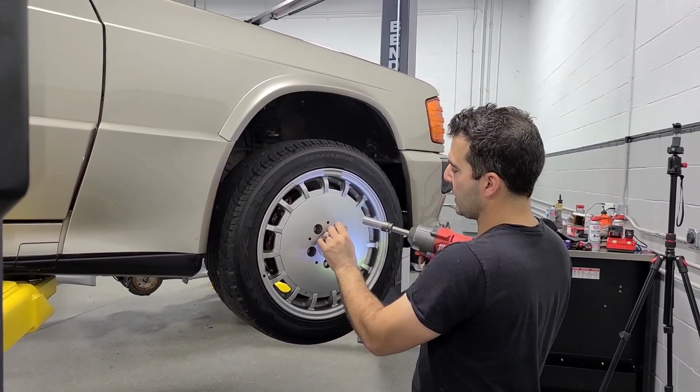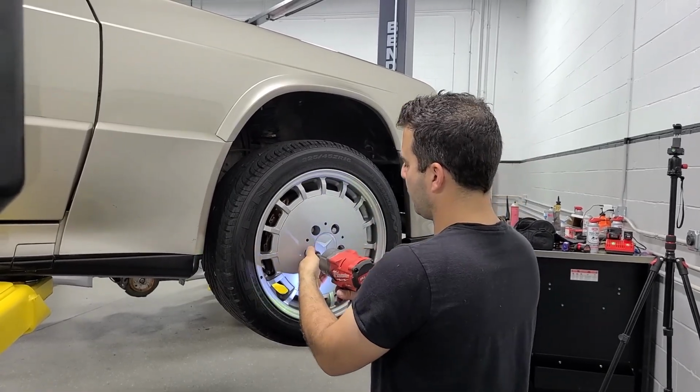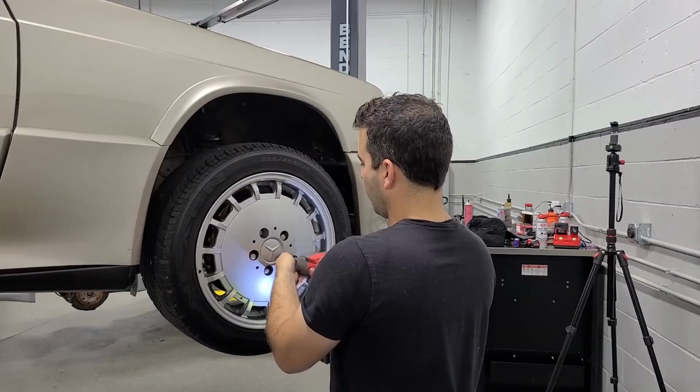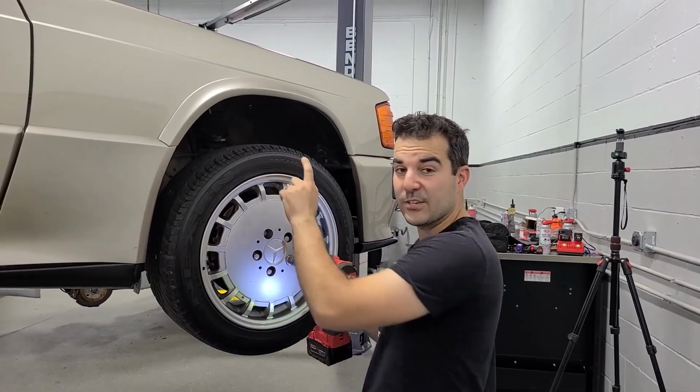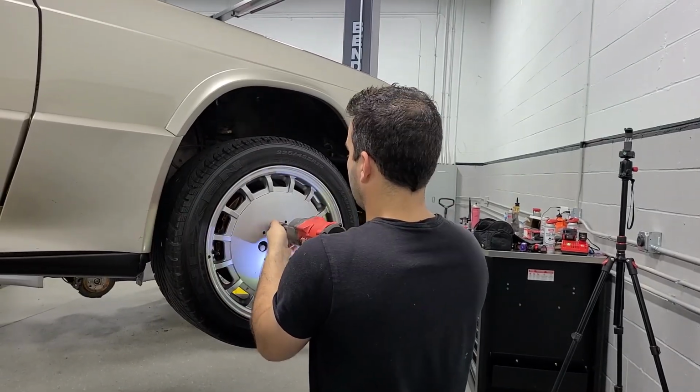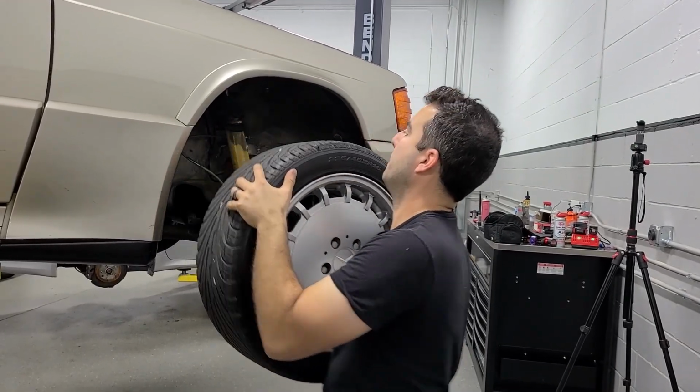So these are actually the Evolution 1 wheels. They're not the factory wheels that came on the normal 2.3 liter 16 valve. So the factory wheels were 15s. These are 16 by 8, so quite the improvement. All right, let's see what we got.